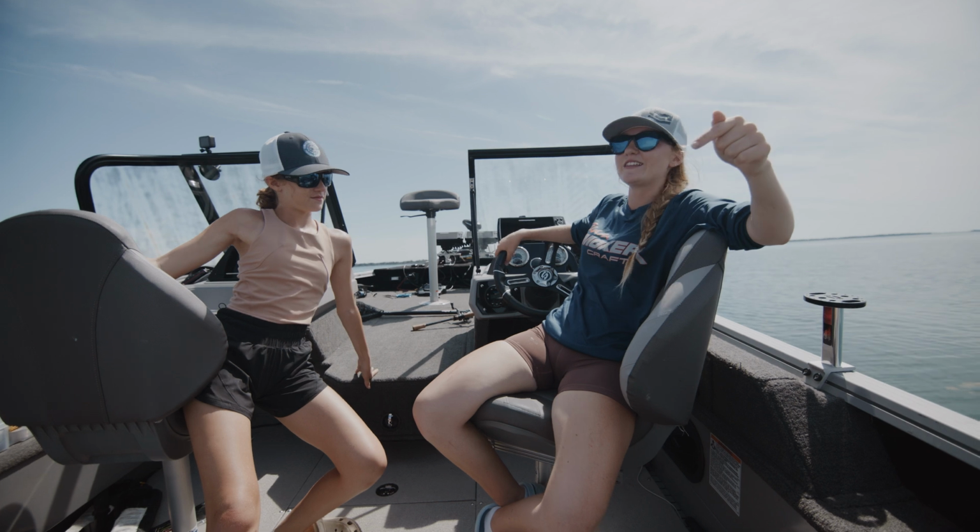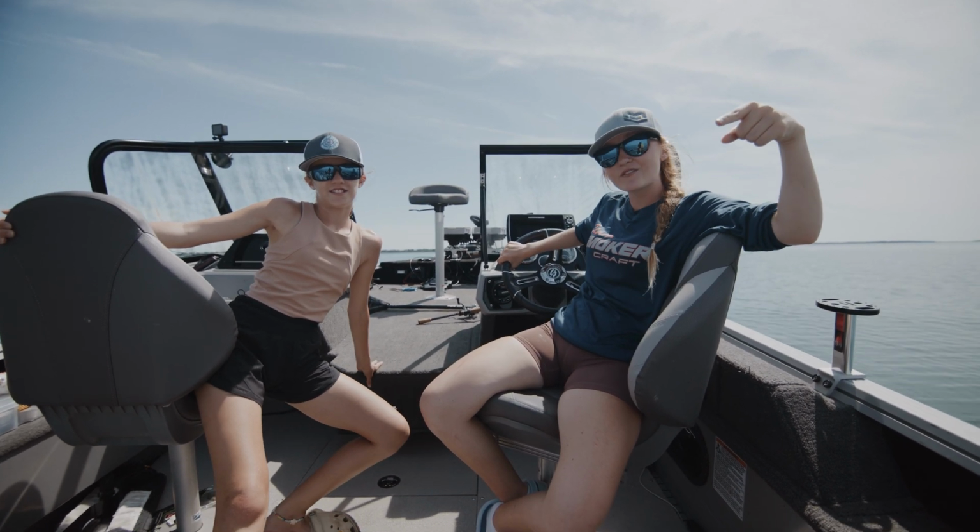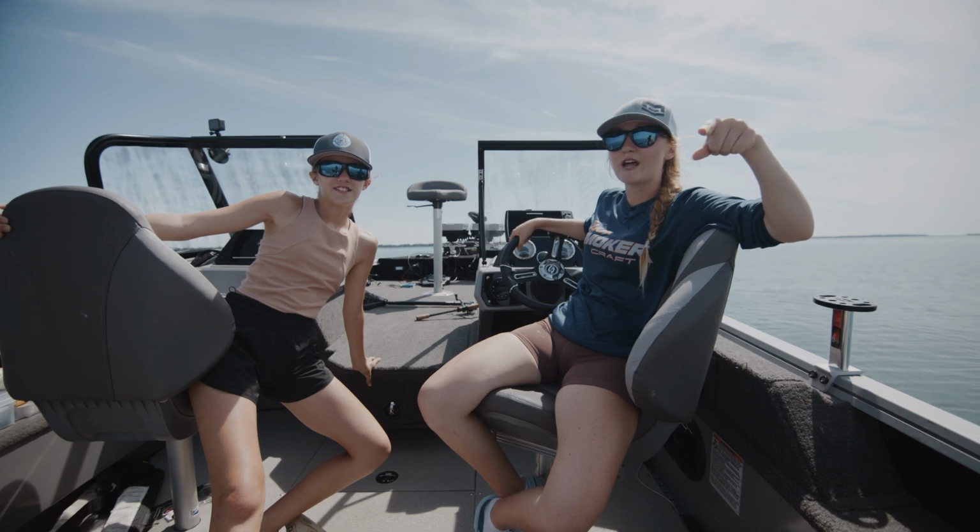Also, if you ever get the chance, I highly suggest you come out to Lake Erie, catch these silver bass on jerkbaits because you will not be disappointed.